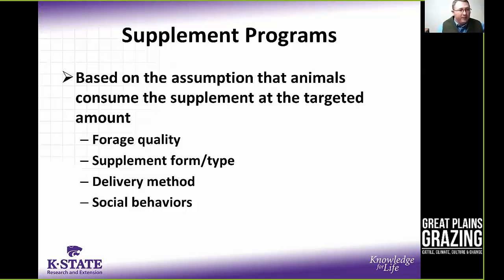Now, in some cases, animals may not consume those targeted amounts. Really, it varies as a function of forage quality. As forage quality improves or we get closer to spring greenup, a lot of times we have trouble with supplement consumption. The other thing that can be a major factor is supplement form or type, delivery method, whether we're on a hand-fed or a self-feed feeder type situation.